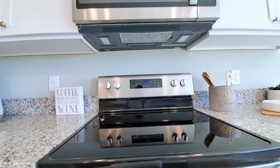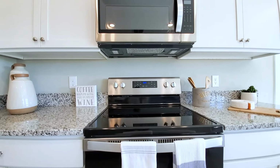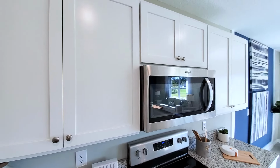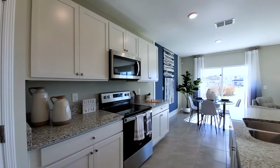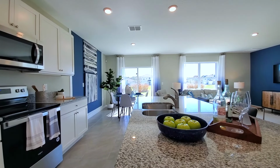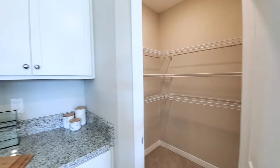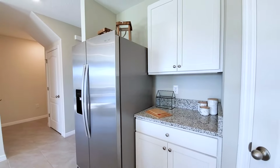This is your standard range. So you'll have sometimes the gourmet kitchen. This is the microwave on top. So this is the kitchen area. Well done. You have your double 70-30 split sink. Great sized walk-in pantry. It's actually a walk-in pantry, very good. And you have your buffet over here, and then your refrigerator insert.